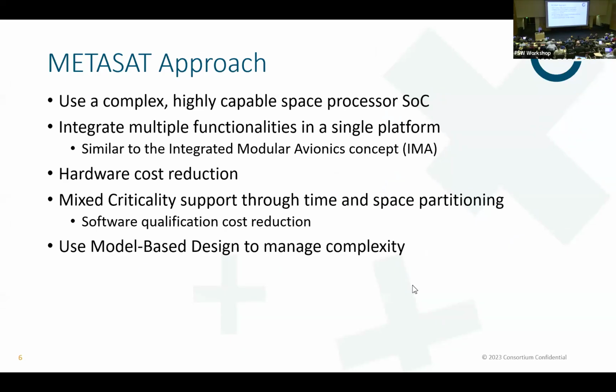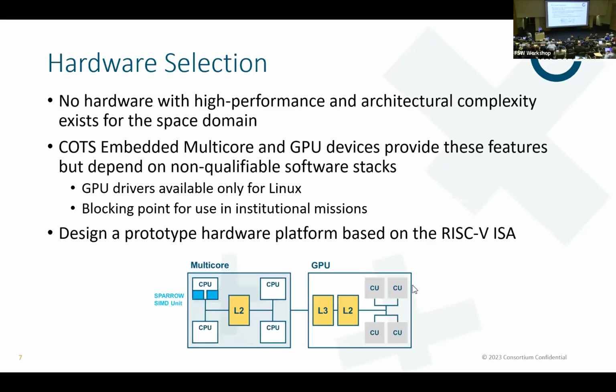So also regarding software, by the use of time and space partitioning, we're able to use software of different criticalities without the need to qualify them to the highest criticality level. And this results also in lower software qualification cost. And also we leverage model-based design in order to manage the complexity of the platform. Since at the moment we started the project, there was no hardware with this complexity, apart from a couple of COTS devices, we decided to build our own hardware platform based on the RISC-V ISA.